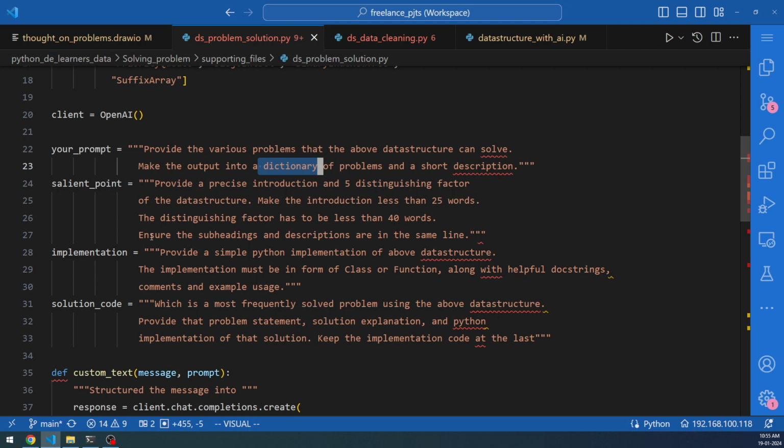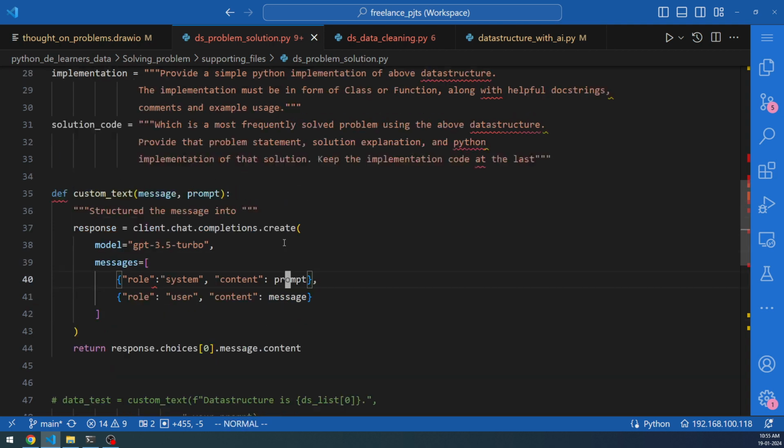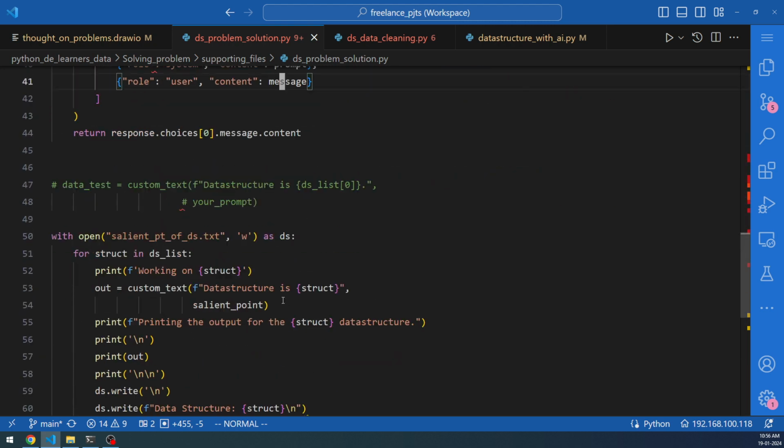Once this prompt is ready, all I need to do is call this particular function. This function is going to call the chat completions.create endpoint inside the OpenAI SDK, and then it is going to send the response back. The prompt is what we created here, and the message is what we will be seeing at the bottom. So let me scroll down further.